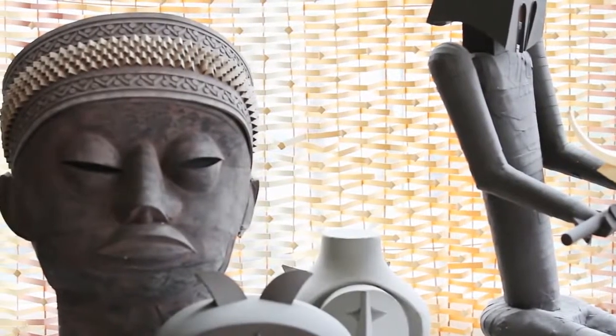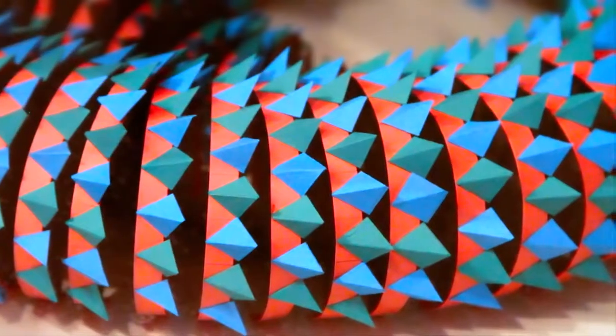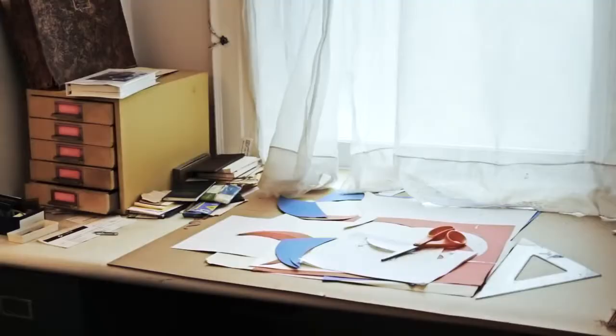I loved African art. I don't get the same amount of bang out of other art at the museum. And so it influences the forms that I get in my mind and the things I make in paper.